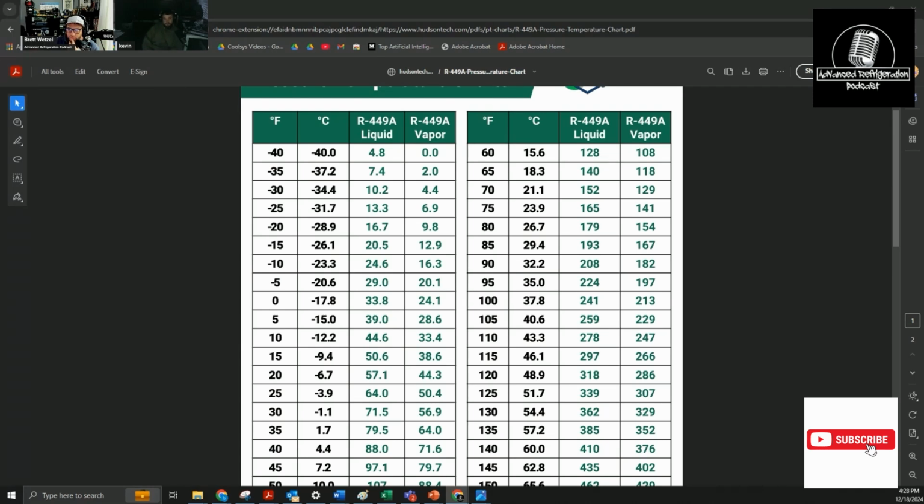Now, when I'm setting EPRs, I will use midpoint generally. I will get them close with midpoint and then just go from there. Because if you set a meat case at a plus 25 degree evaporator temp on dew point, you're going to be readjusting it later. It's going to get too cold. So you're doing the split between there? Yes. Okay. I'm doing the split between there.